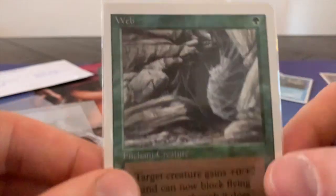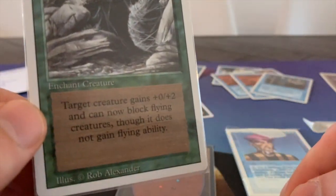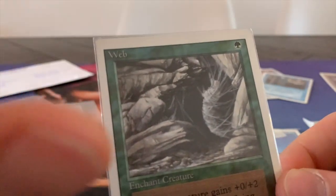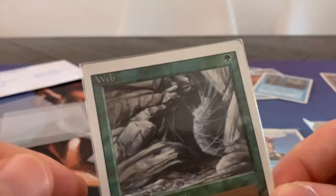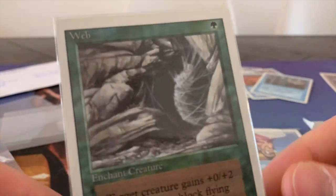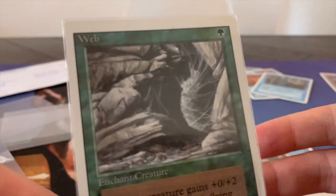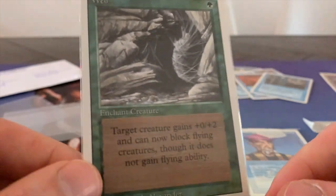We've got a Web, which I'm really happy with because I believe I still need two after this. These cards, I mean, they're not worth anything, but like I said, I'm trying to trade as much as I can, and they're actually kind of hard to get by. They're easy to buy, I know that, but as a trading card, it's kind of difficult. Not many people have them because it's kind of worthless. You know, Web, one green, enchant creature.